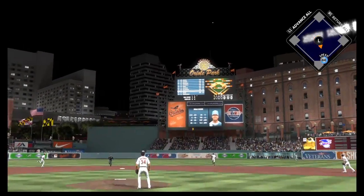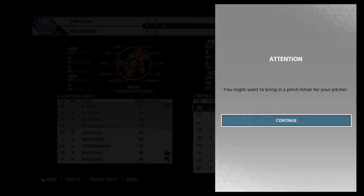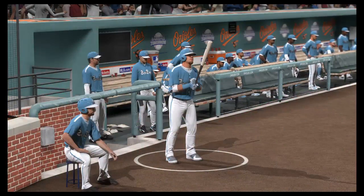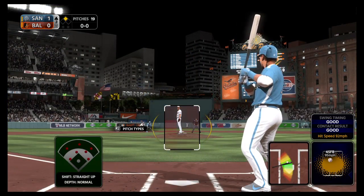High and deep to right center. On the move is Rasmus. He can't get there in time, and now it hops over the wall for a ground rule double. Kyle Schwarber will get the call here as he'll hit for the pitcher. D. Gordon will be summoned now to be the pinch runner.